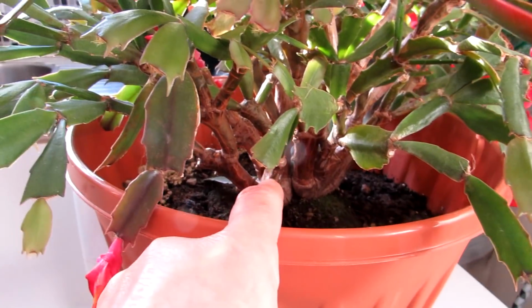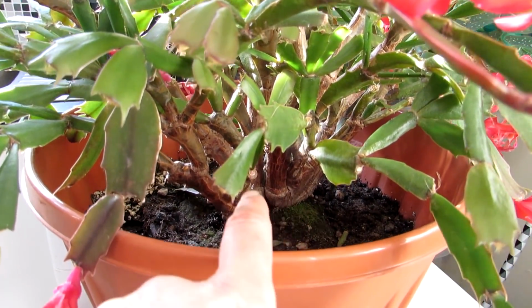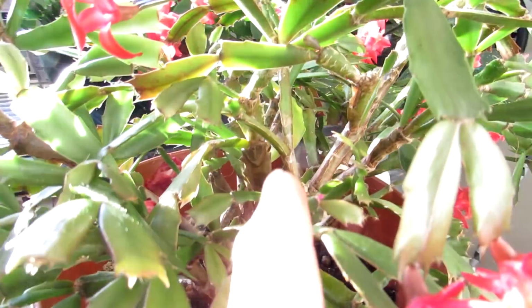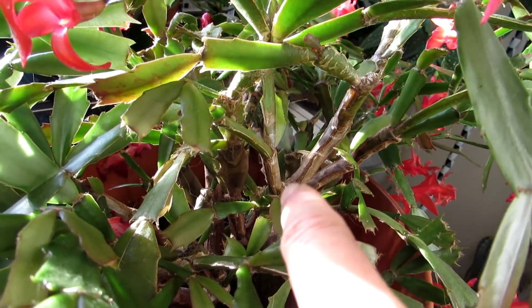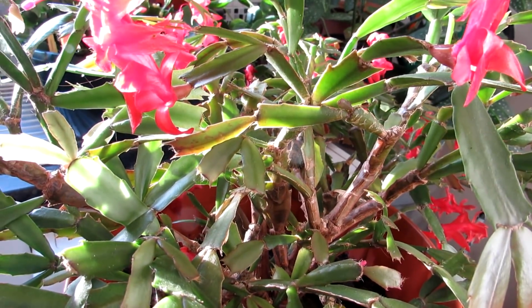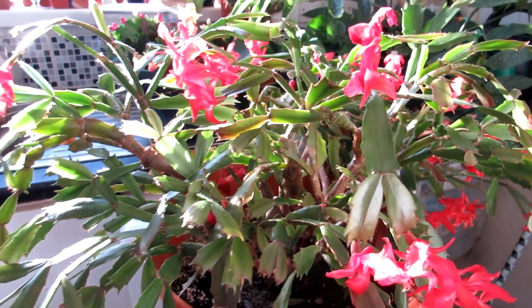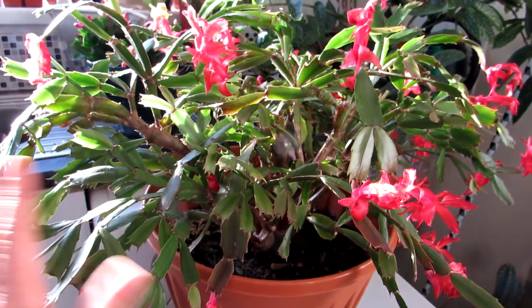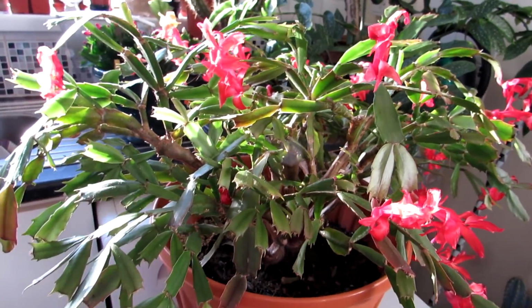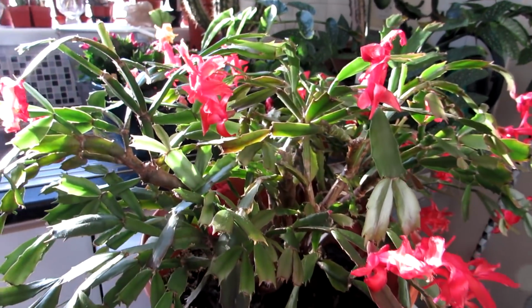As you can see there, it's got the woody segments, the woody stem at the base here. And the segments here, the branches are nice and woody, which often the Schlumbergeras do form woodiness when they age. So it's a very old plant, and it would have a lot more hanging segments, but I prune it back to keep it in shape and give lots of little cuttings to people as well. So that's why it's more compact.